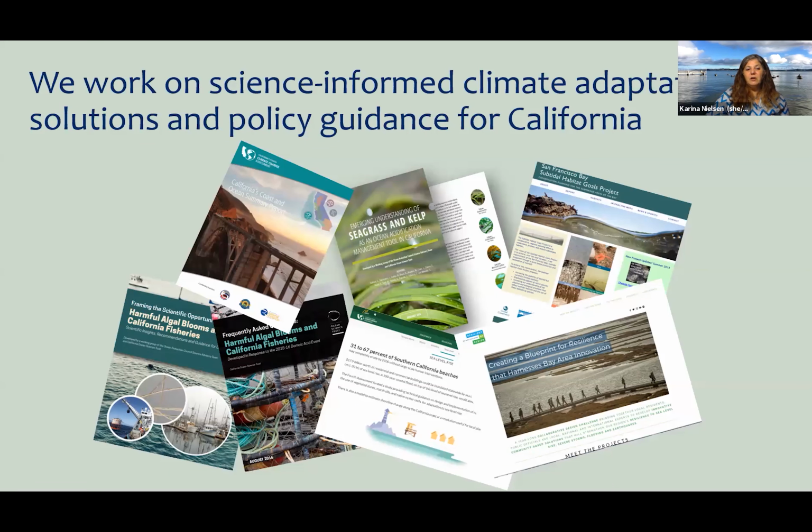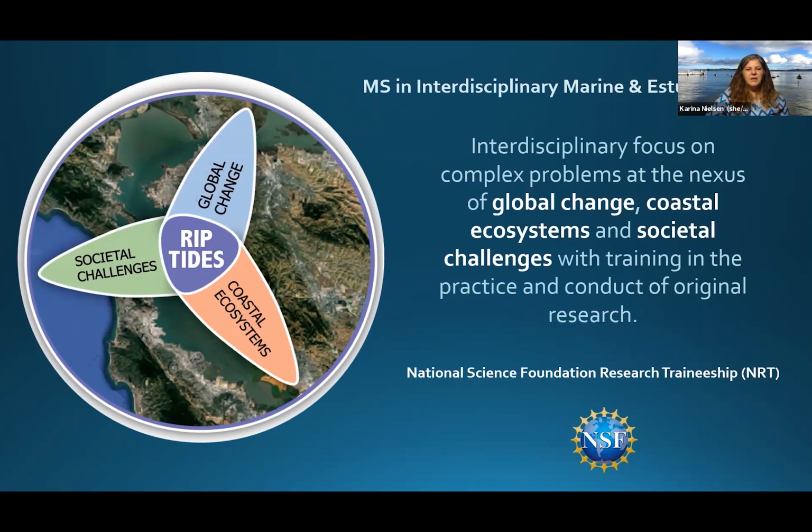We also work on taking all that knowledge that we generate from the research that we do to work also on science-informed climate adaptation solutions and policy guidance for California. And I'm just showing you there a smattering of some of the reports that we've been involved in. Very important work.